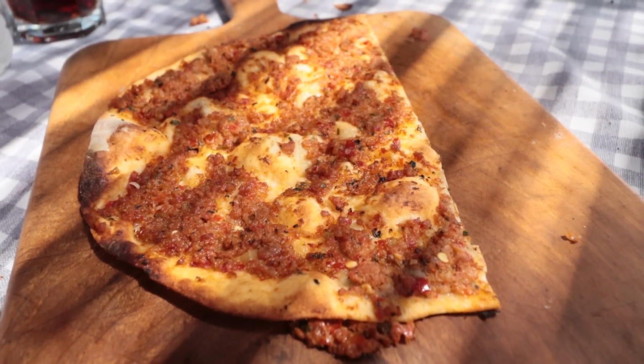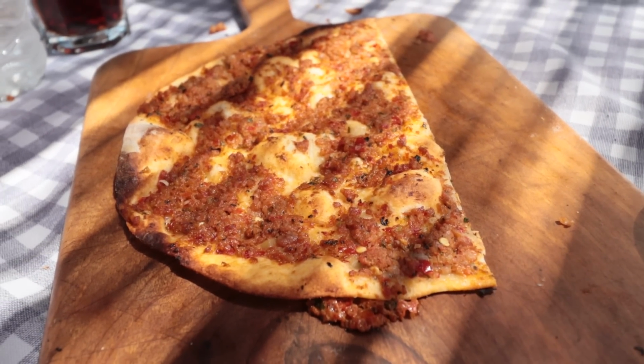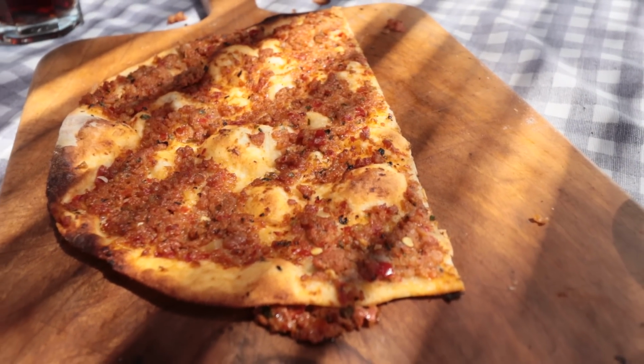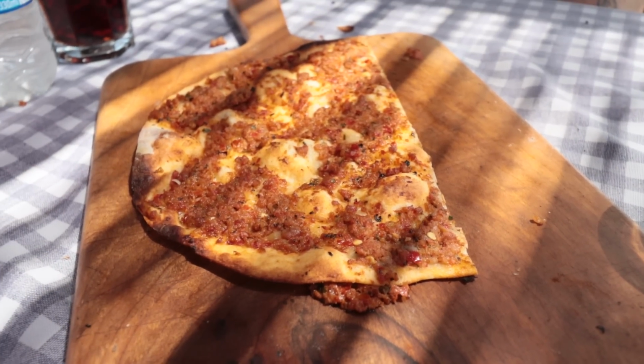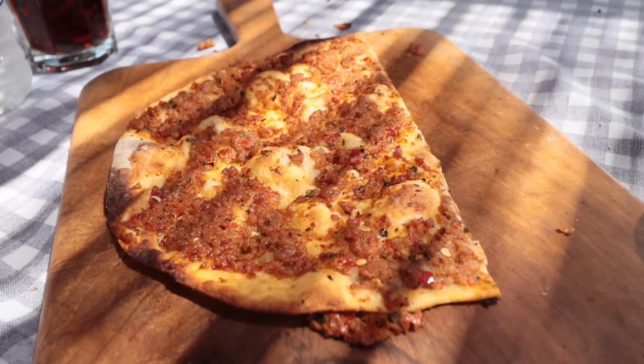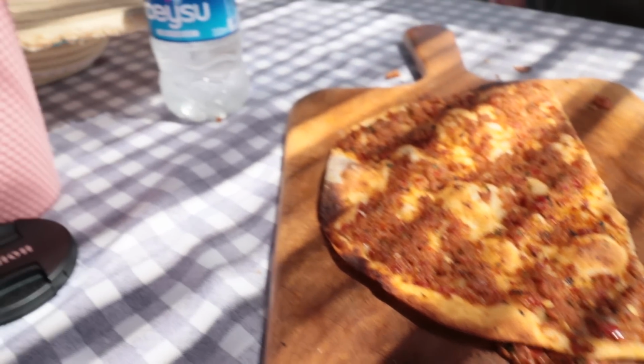Chris is telling me to eat it, I'm too full. Chris knows he's gonna eat it. He's pretending he's not. I'm not eating. I've eaten two rolled up slices. Go on, you can do it. Chris is eating three. I'm not playing that game.